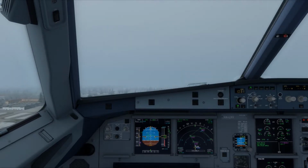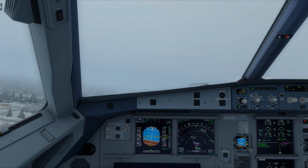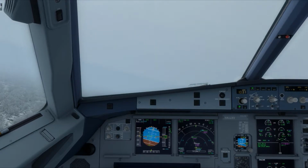005 Milano identified. Proceed direct to Lucy. Left heading 190, descend flight level 160 initial. Will be ILS 28 in Bergamo.